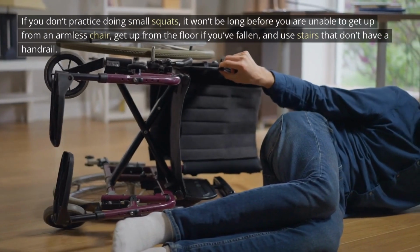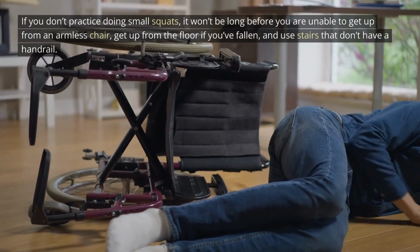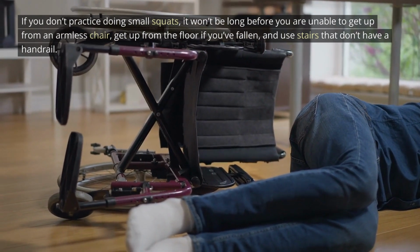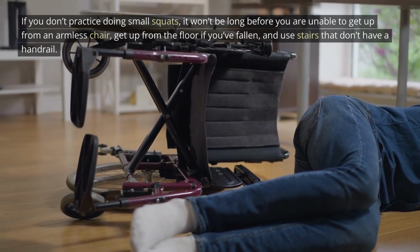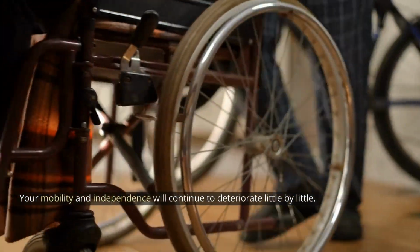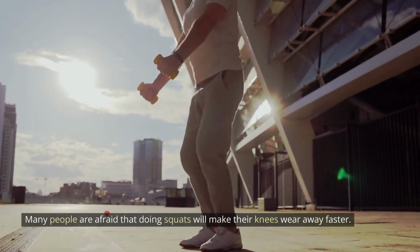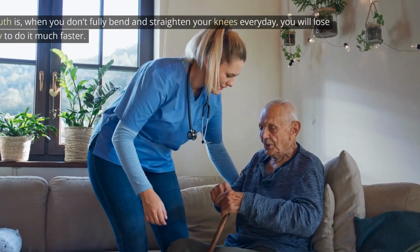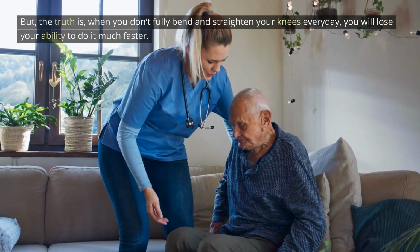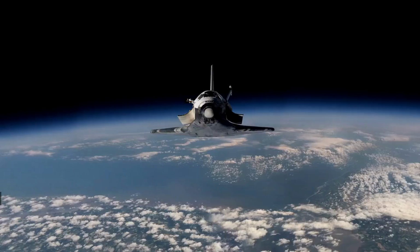If you don't practice doing small squats, it won't be long before you are unable to get up from an armless chair, get up from the floor if you've fallen, and use stairs that don't have a handrail. Your mobility and independence will continue to deteriorate little by little. Many people are afraid that doing squats will make their knees wear away faster. But the truth is, when you don't fully bend and straighten your knee every day, you will lose your ability to do it much faster.